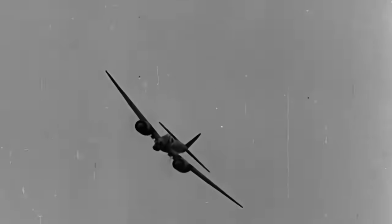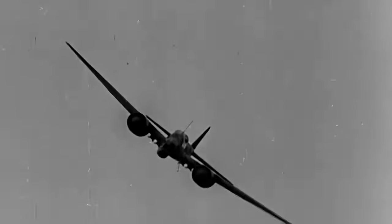And we also had two waist positions where we had 0.5s on swivels, so they used to come out of the side. They did call us the Flying Porcupines. JU-88s were the main people we worried about, because they used to have a good range and they could come out as far as we were.